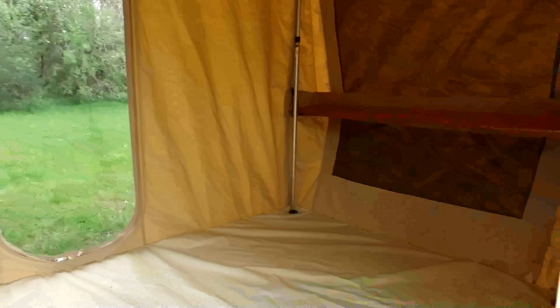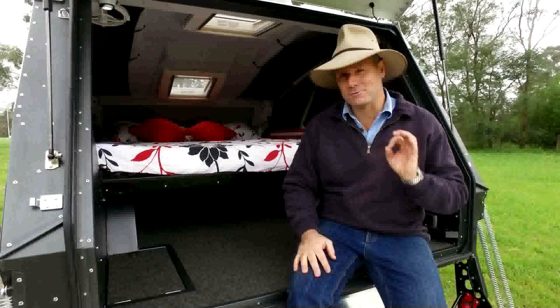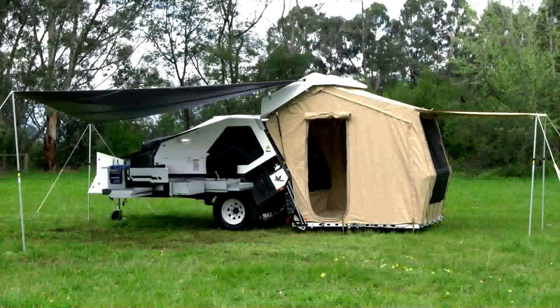But if you want to stay somewhere for a little while, you found a cracker of a spot, well, then you can double your living space by setting up the complete annex.